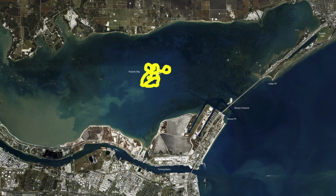Also throwing some cut bait onto the reef, catching good redfish. Anything from cut skipjack, cut menhaden, cut mullet, and also throwing live finger mullet onto those reefs just free lined is also working pretty well for the redfish.